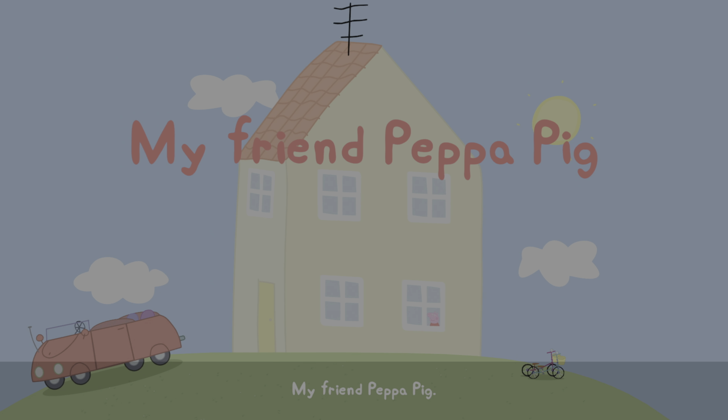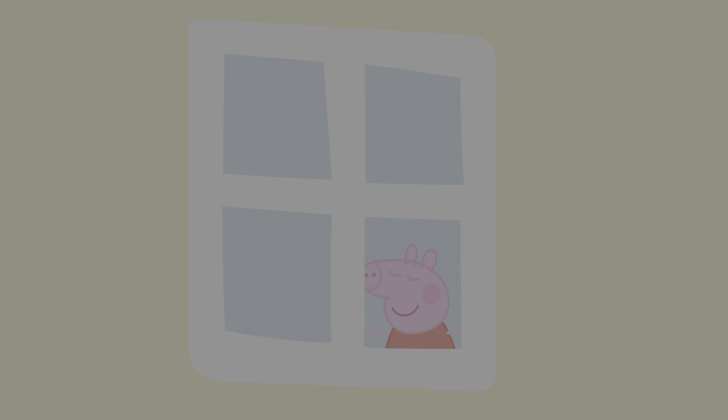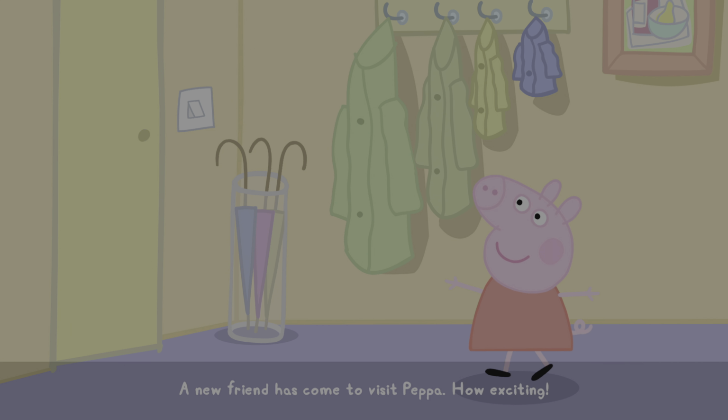Friend Peppa Pig. A new friend has come to visit Peppa. How exciting!